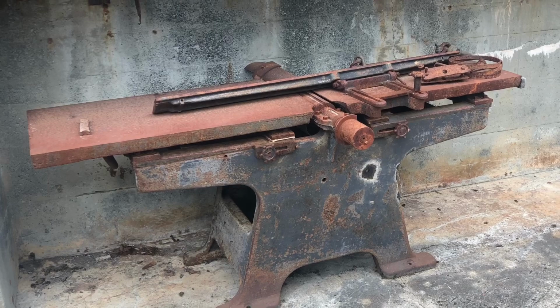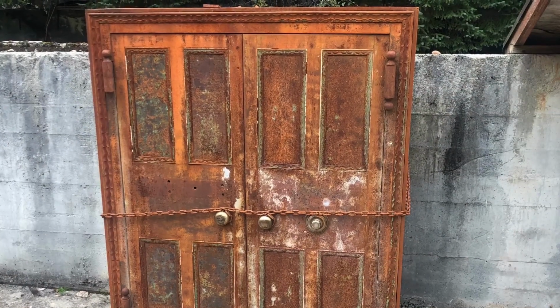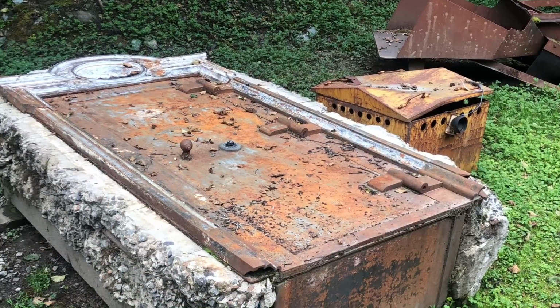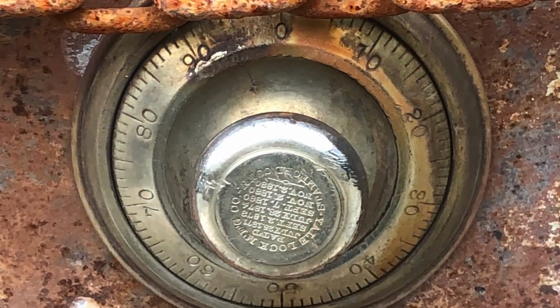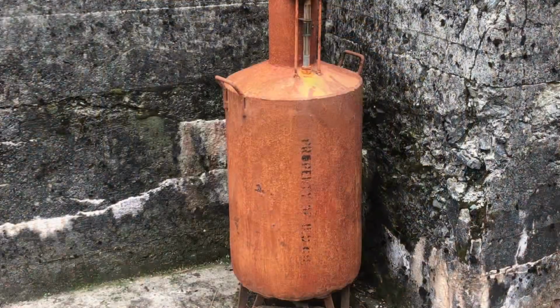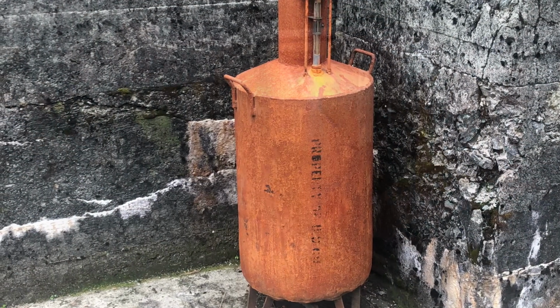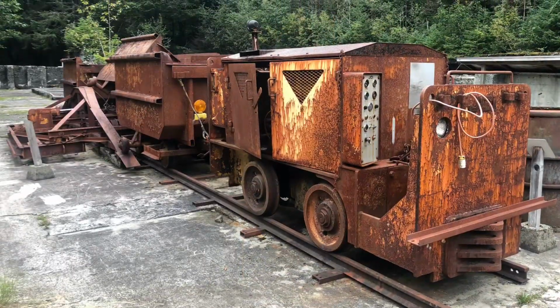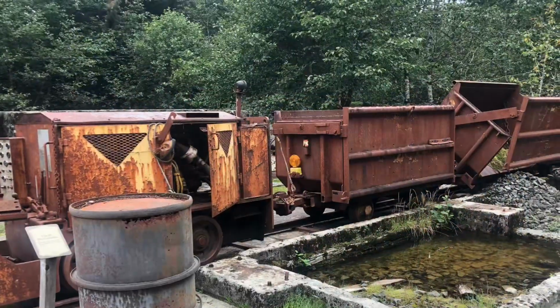Here's an old wood planer. Here we have one of 2 of the old safes. And here's the other one. Here's the old battery-powered engine for the ore cars.